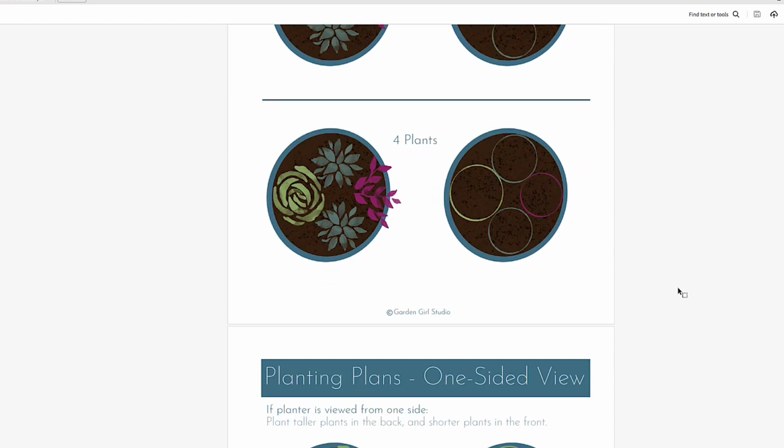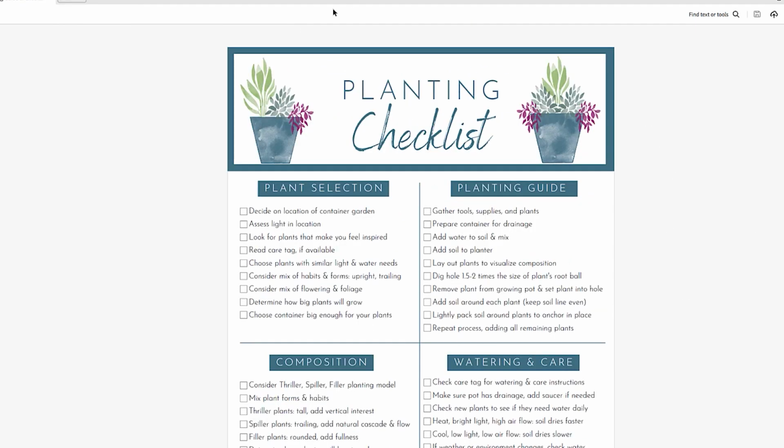I also share with you tips for how you can help keep your plants at their best, from watering tips to just making sure that your plants are at their peak so that you can enjoy your container garden all season long.